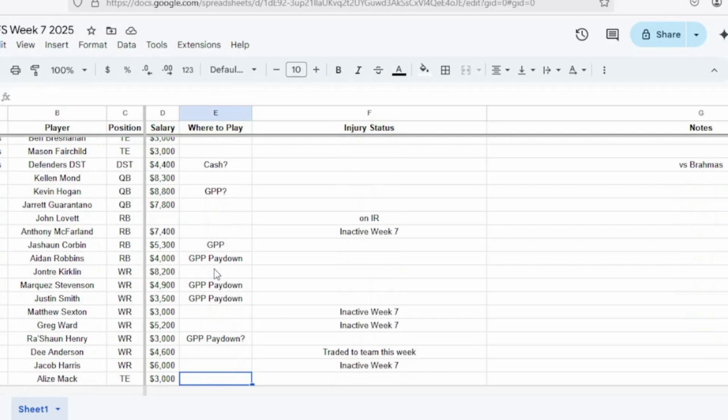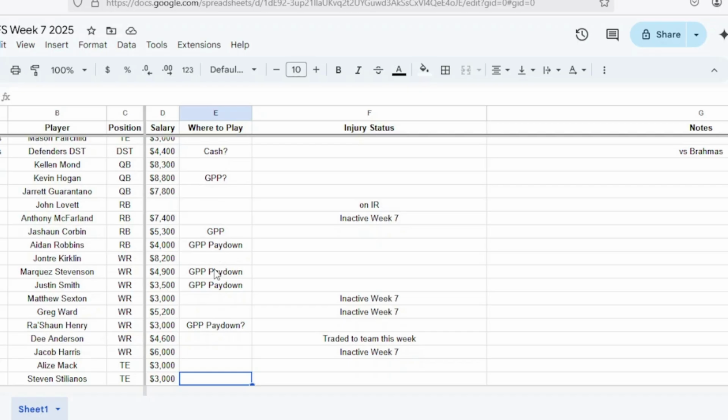And then we move down to the Brahmas team. We got Kevin Hogan starting at quarterback once again, $8,800. GPP option if you really want to go there. He does have a little bit of scrambling ability, but this offense has not been good whatsoever as of late. Jaysean Corbin should be the main running back with Anthony McFarland inactive for week number 7. So he's a viable GPP option if you really want to go there. And then Aiden Robbins is kind of that pay down option at the same time as well.